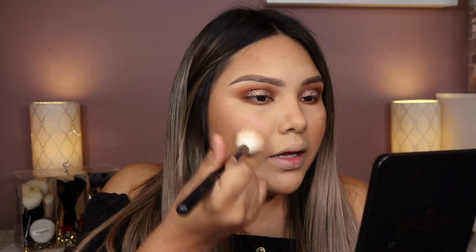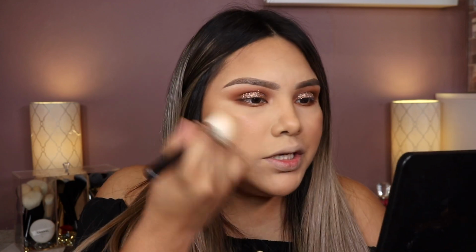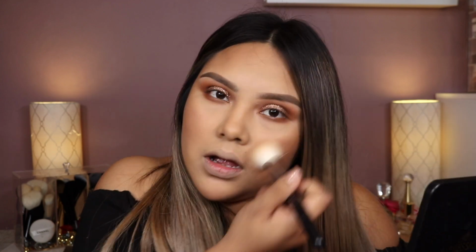When it comes to my blush, my bronzer, my contour, for the most part, I like using the same brush. I feel it helps with marrying all these products together.